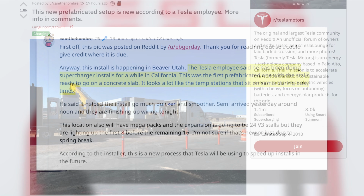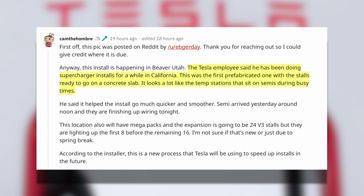Cam the Hombre writes, quote, "The Tesla employee said he has been doing supercharger installs for a while in California. This was the first prefabricated one with the stalls ready to go on a concrete slab. It looks a lot like the temp stations that sit on semis during busy times. He said it helped the install go much quicker and smoother. Semi arrived yesterday around noon, and they are finishing up wiring tonight.